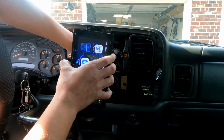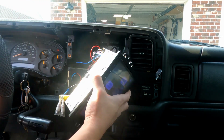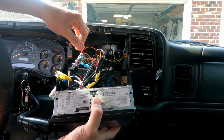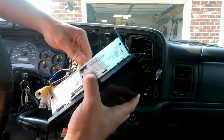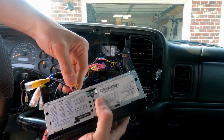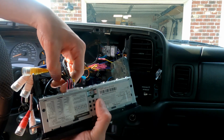Alright, so we got a bunch of wires we're gonna have to maneuver, but the biggest thing is just pop this out. Just like so. Yeah, I think that's what I'm gonna do. I'm just gonna pop everything out and then we'll pull what we need. So I'll work on this and we'll be back.